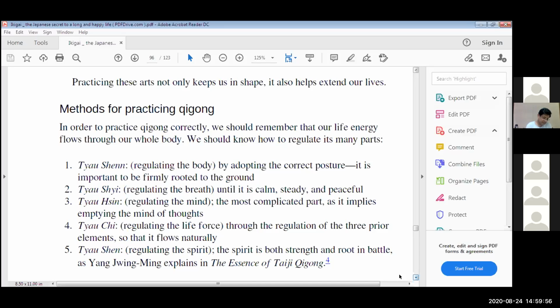Practicing these arts not only keeps us in shape, it also helps extend our lives. Methods for practicing Qigong. In order to practice Qigong correctly, we should remember that our life energy flows through our whole body. We should know how to regulate its many parts.